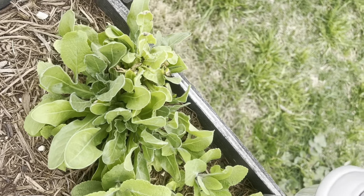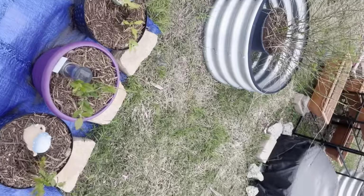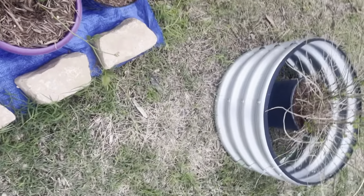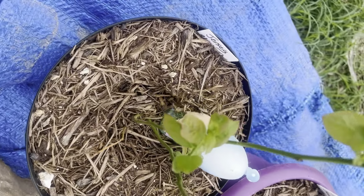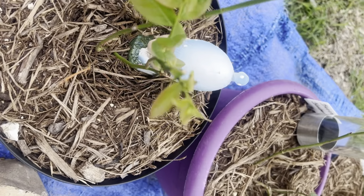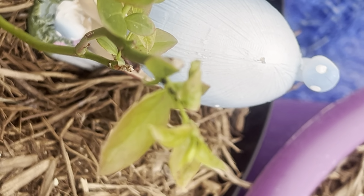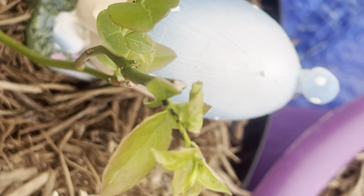So, yesterday I believe that I saw some aphids on my blueberries. So let's take a look. Wait, let me take this glove off so we can zoom in. I think that this is aphids, you guys, on my blueberries. Can y'all see that?